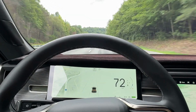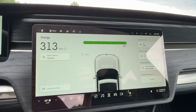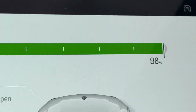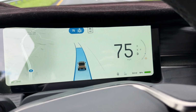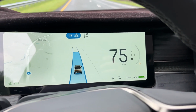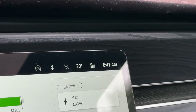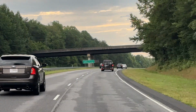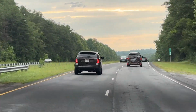We will set our speed now that it's 70 to 75 here. Here is the data: 313 miles of range, and we're showing 98% now. We're running at 75. We have engaged the hands-free lane keeping. I think they call that Highway Assist in Rivian language. The time is 8:47. Well, apparently there's more traffic than I thought would be here on Sunday morning. That's okay.